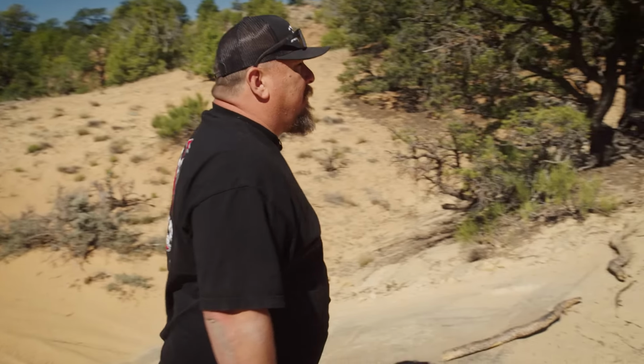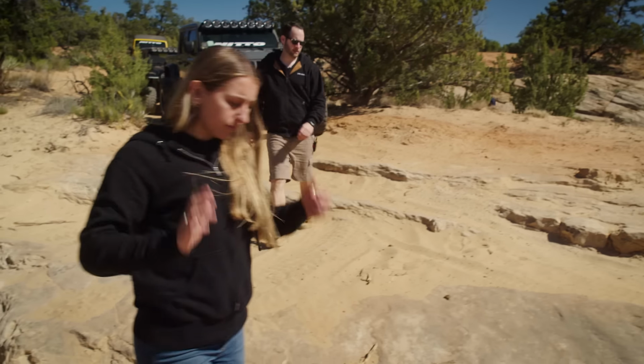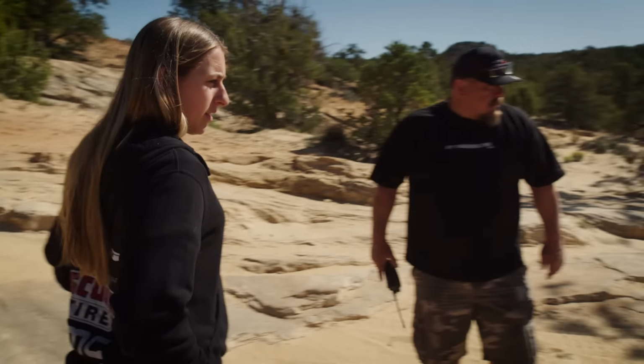That's like a boat ramp. That's perfect. It's like launching your jet skis, girl. You got it? Yeah. This one had a little bit of a ledge. Either one of them, just pick your line, whichever way you want to go.